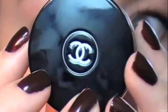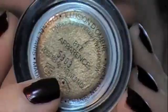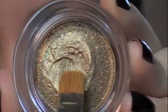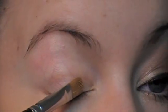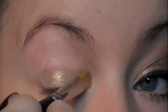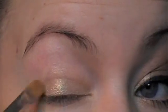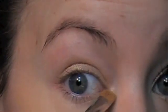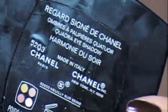Okay, we're going to take the Illusion d'Ombre in the 817, which I wish was as beautiful on the eye as it is right here. As you can see, it's the moussey texture that gives a little bit with the brush. And I do like this color. I just wish that it had more of a foil, more of an impact on the eyes. You can see it's almost undetectable.